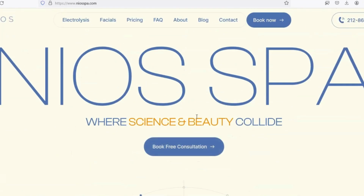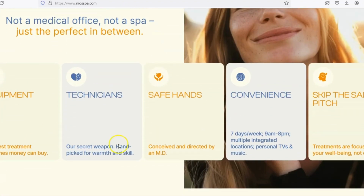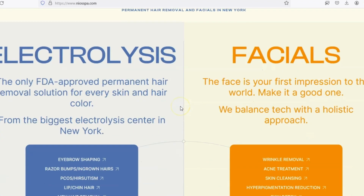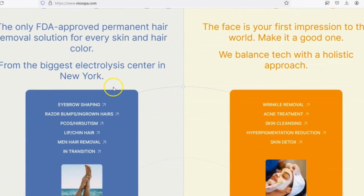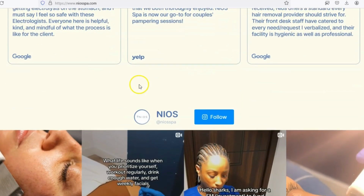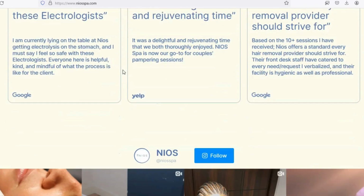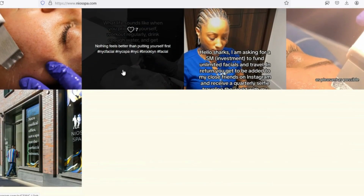But we want to have more semblance of imagery and ease of navigation, and what's being offered. This does a really good job of kind of breaking that down. We have reviews, see like this is really good. We want to really showcase right out of the gate why, right? Why should they go with you?